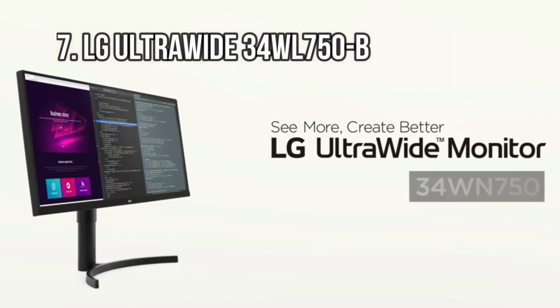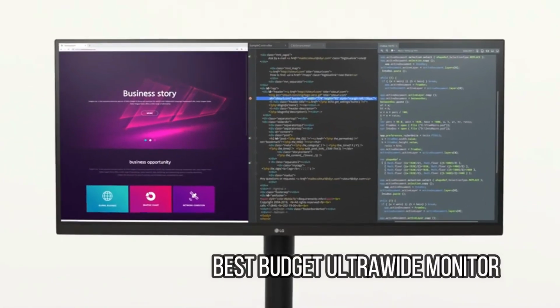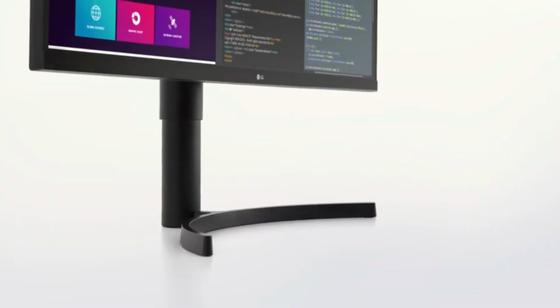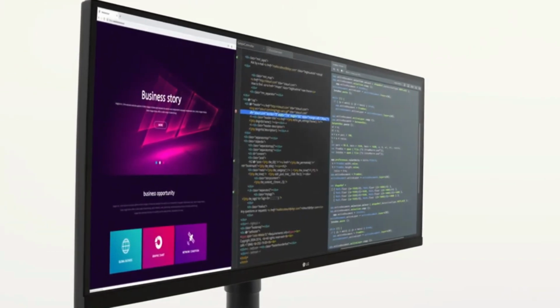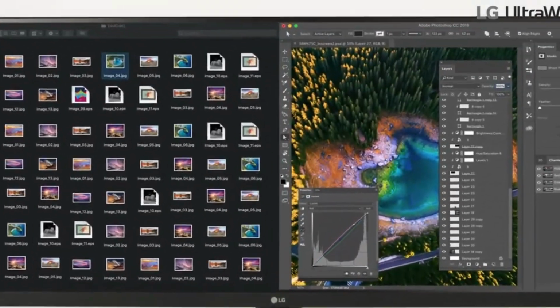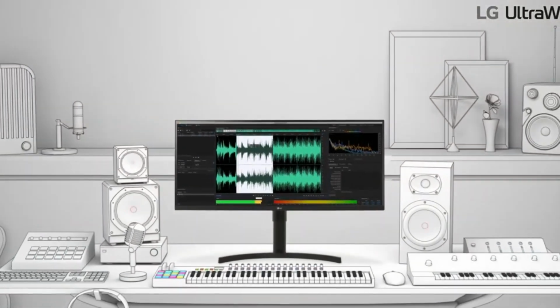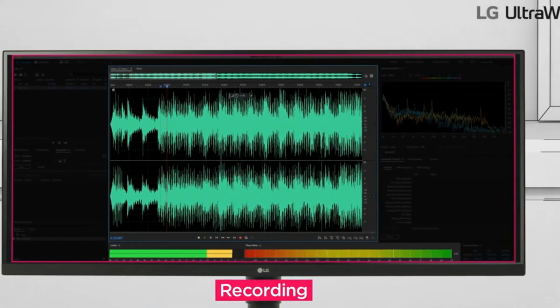At number 7. LG Ultra Wide 34WL750B, Best Budget Ultrawide Monitor. The LG Ultra Wide 34WL750B sits right on the cusp of our self-imposed $500 budget, but it's also worth it. This 34-inch ultrawide monitor sports a 21:9 aspect ratio for the largest amount of screen real estate on this list. Of course, it doesn't hurt that the monitor sports a sharp 3440 by 1440 resolution that gives you plenty of room to work and play.